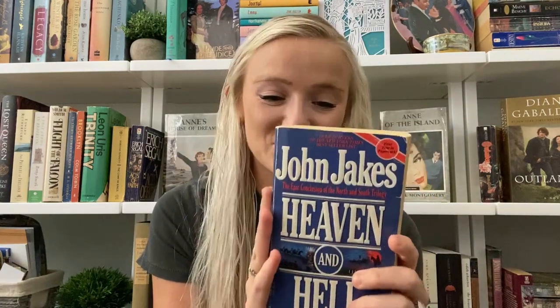So I ended up finishing, finally, Heaven and Hell by John Jakes. I lugged this book around literally everywhere in Hawaii. It got really beat down and heavily used, but it still managed to keep its shape, so that's good. This was how many pages? It was a long book, 775 pages. So yes, a big book.